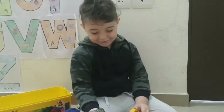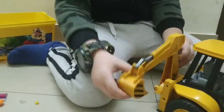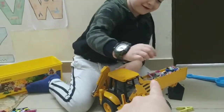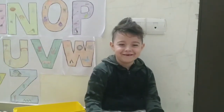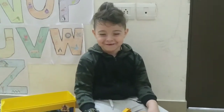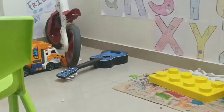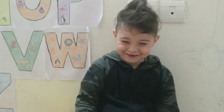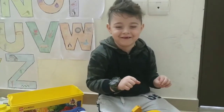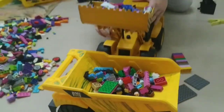Okay, so now you've got all the Lego. There's the bucket. Okay, this one works. Cool. So you've got all the Legos in there. Now, where do they go? Where do they go? Do they go over there? Do they go in the container? They're not anywhere. Where are they gonna go? I think they must go and lie with the guitar. What do you think? Where must they go? Hold on. What was that? Did you guys also hear that? It must go into the dump truck and dump it.